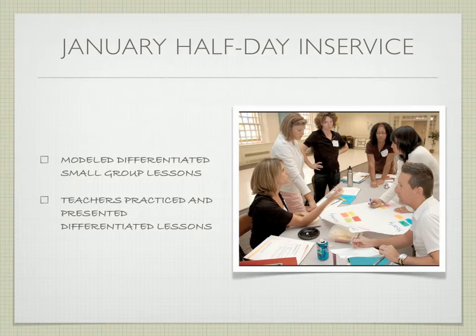A few months after the guided math workshop, I developed and provided a half-day in-service to teachers on differentiating small group instruction. Three third-grade teachers modeled what they had learned and been practicing in their classrooms with differentiated small group lessons. The concept of inferencing in mathematics was demonstrated at three different levels that included a complex problem, an on-level problem, and a more simplistic problem.